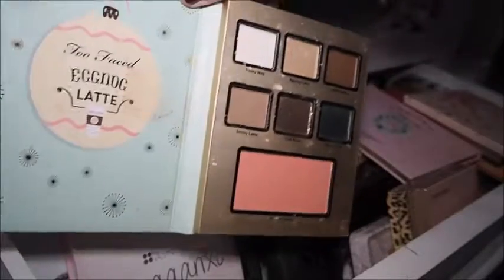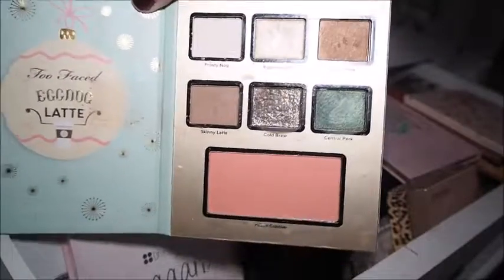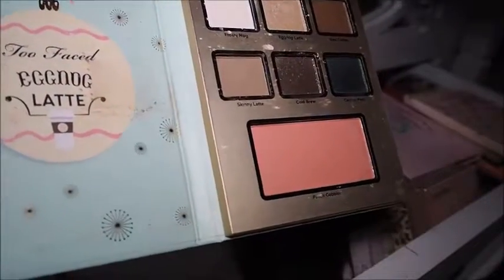Then we have the Eggnog Latte. I like the green, I like the Central Park shade. Can you see that? I like the Central Park shade. And I like the Eggnog Latte, and I like the Peach Cobbler, so that can stay. So there's one possible declutter.